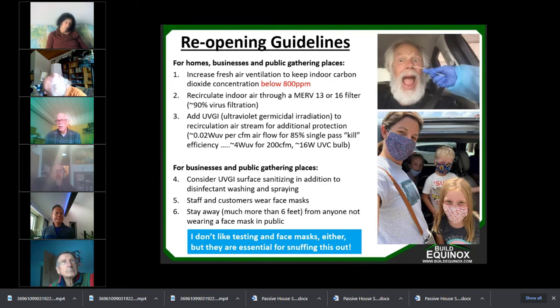Viruses, molds, bacteria, they all have different levels of UV needed for killing them. Molds and fungi are, as larger particles, a little more difficult, but all of these can be managed through all three of these methods. On top of that, in public gathering spaces, ultraviolet germicidal irradiation for sanitizing surfaces is done in medical facilities, and we're looking at expanding this into our restaurants, into our public shopping spaces and other public gathering spaces.